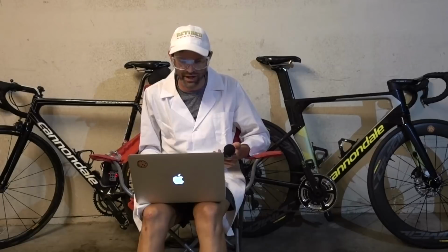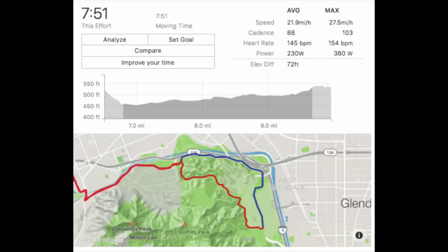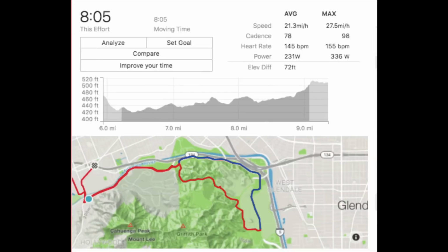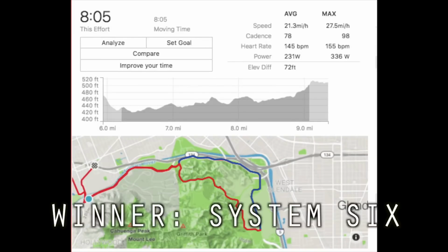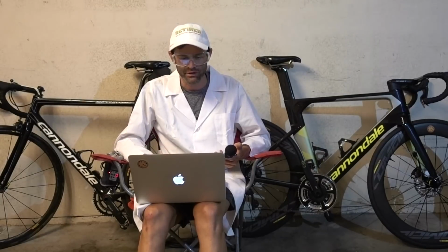So that's interesting. And then for the last segment, we have another sort of flat. This is actually an entirely flat stretch, where on the System 6, I did 7:51. And on the climbing bike, I did 8:05. So out of the three segments that were mixed terrain, one was inexplicably faster on the climbing bike, that was the tailwind one. And the other ones were a good bit noticeably faster on the System 6.